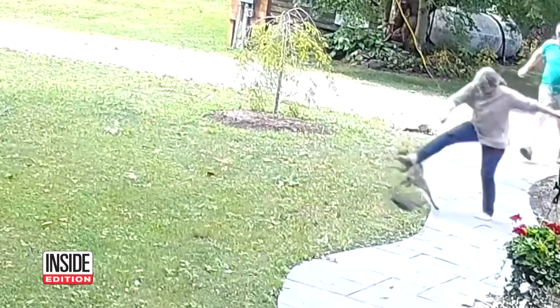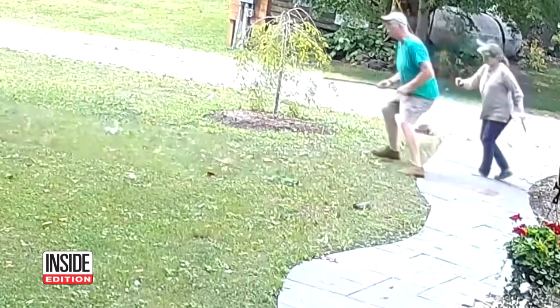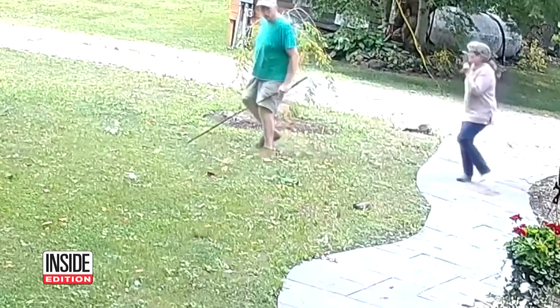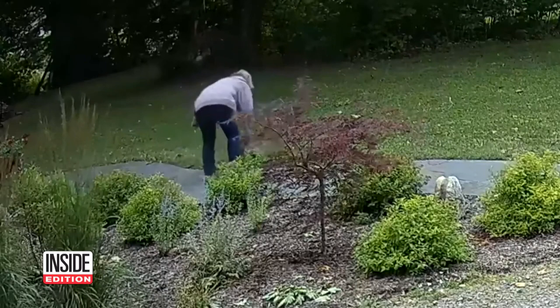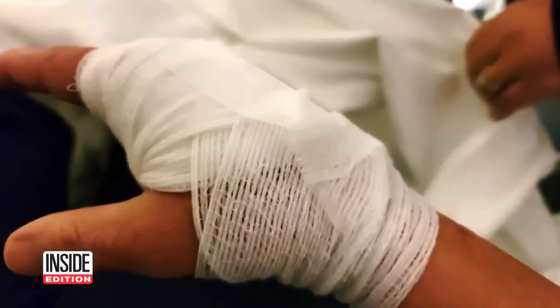But then her neighbor shows up with a stick, and at last the fox retreats. I will be grateful to him for the rest of my life, and I just thank God that he heard me. Did it ever cross your mind that the fox might have rabies? It did, Megan, after the third or fourth approach from the fox, because he was so persistent. Sure enough, the fox was later caught and it tested positive for rabies. Sherry Russo was treated right away, and so far she says she's showing no signs that she contracted rabies.